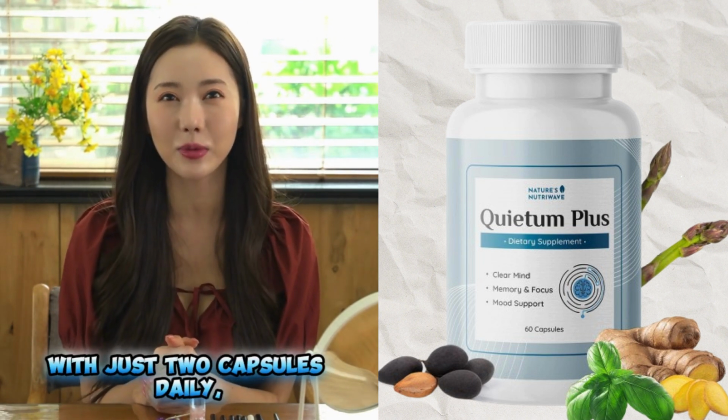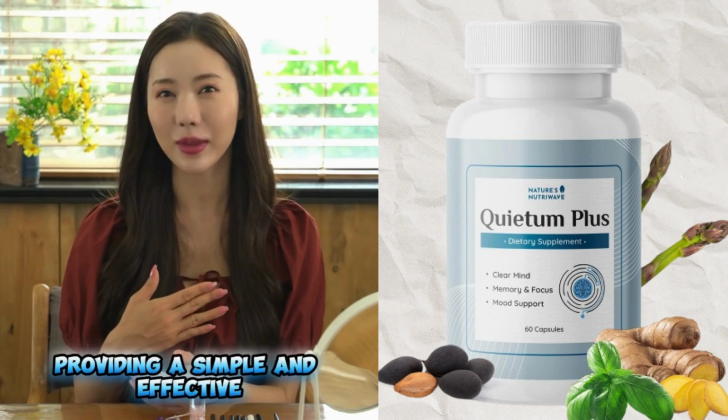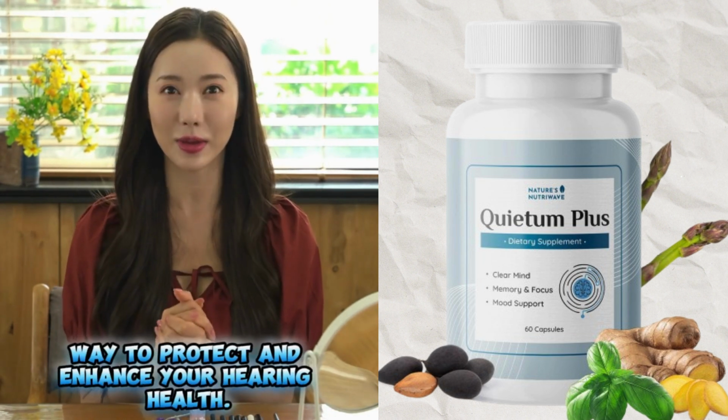With just 2 capsules daily, this supplement fits easily into your routine, providing a simple and effective way to protect and enhance your hearing health.